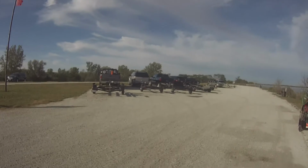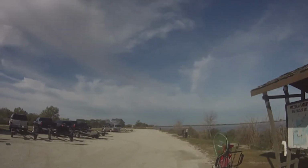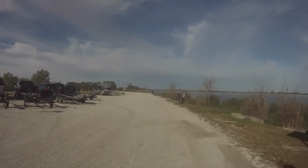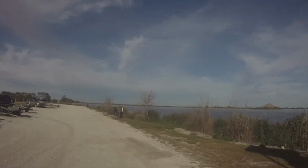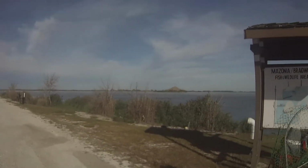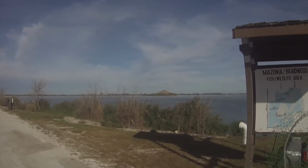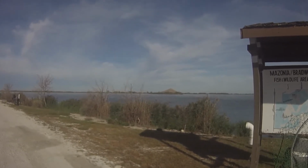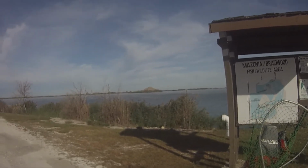Let me go use the washroom. I'm gonna take a walk over to that other side. This gentleman here said he caught a small channel cat. He's using a nightcrawler and a gizzard shad. Today I've got some nightcrawlers and some cut up carp I had in the fridge. All right, let's get some business done.